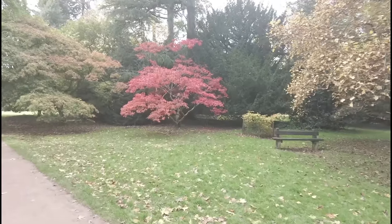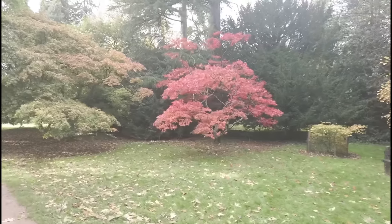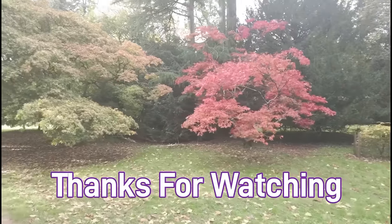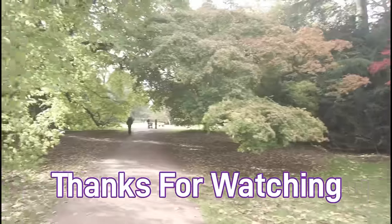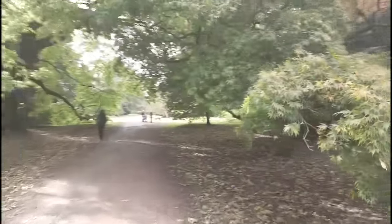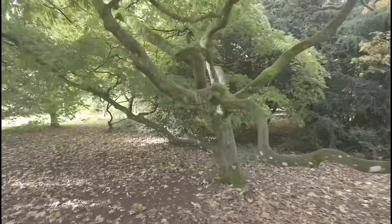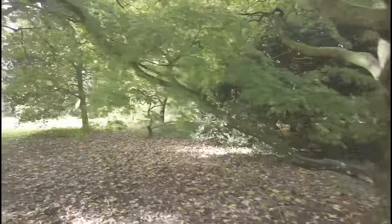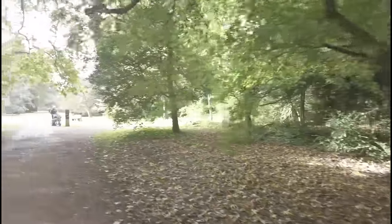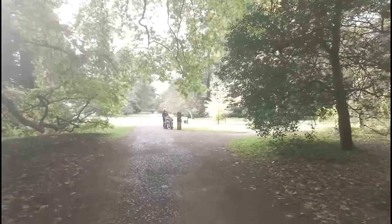So we've come towards the end of our walk, our tour of the Westonbirt Arboretum near Tetbury in the heart of the Cotswolds. I hope you've had a great time. I hope you've really enjoyed the guide and that you've appreciated seeing all the autumn colour in all its magnificence. We haven't been let down by Mother Nature today. It's been absolutely fantastic.